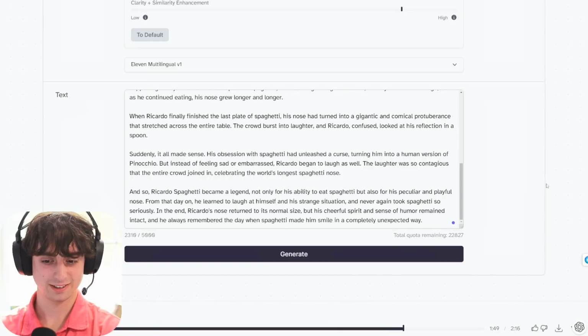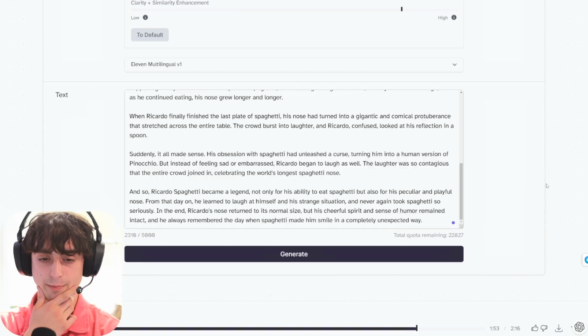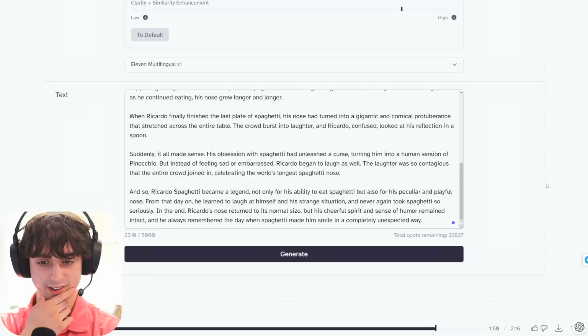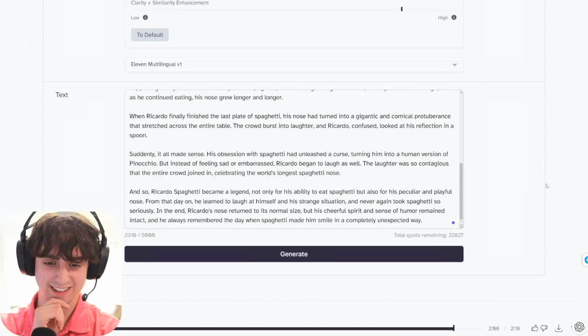And so, Ricardo Spaghetti became a legend, not only for his ability to eat spaghetti, but also for his peculiar and playful nose. From that day on, he learned to laugh at himself and his strange situation, and never again took spaghetti so seriously. In the end, Ricardo's nose returned to its normal size, but his cheerful spirit and sense of humor remained intact, and he always remembered the day when spaghetti made him smile in a completely unexpected way.